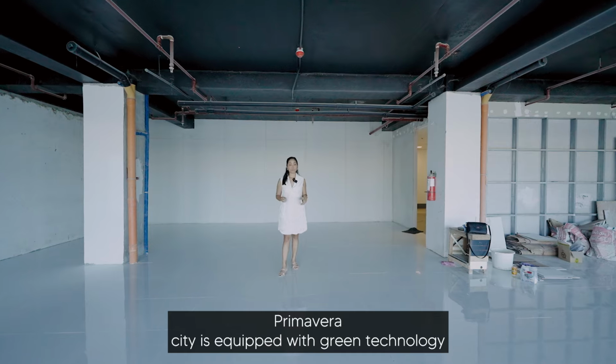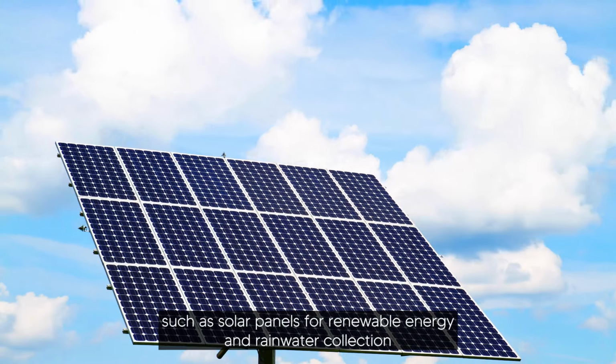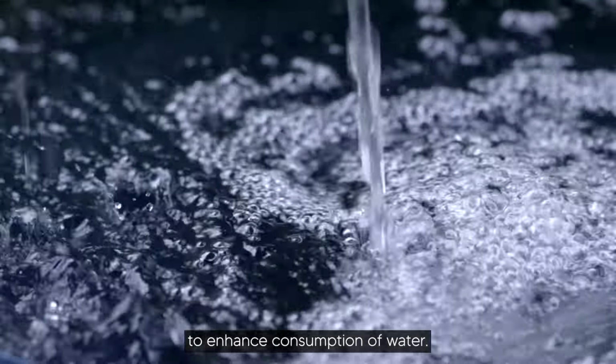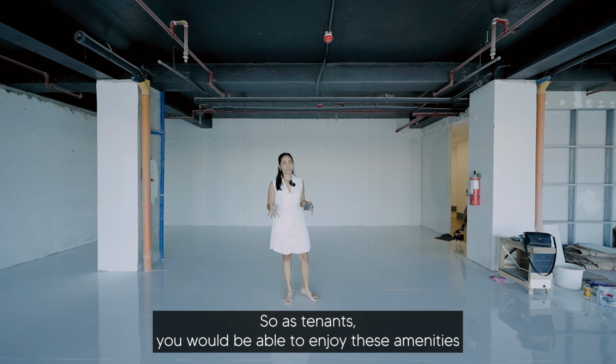Primavera City is equipped with green technology such as solar panels for renewable energy and rainwater collection to enhance consumption of water. So as tenants, you would be able to enjoy these amenities as well.